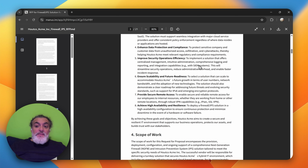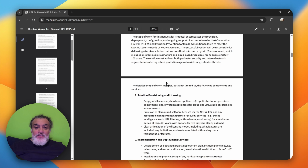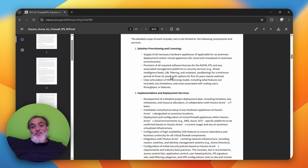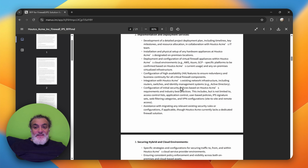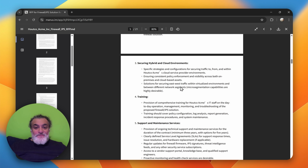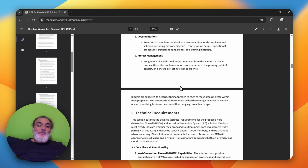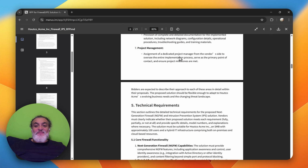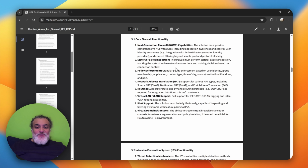Integration capabilities with the SIM system. Whoa, okay. I really like what it's doing here. Scope of work, solution, provisioning and licensing, implementation, training, that's cool too. Project management, assignment of dedicated project manager for the vendor side. Wow. Technical requirements, core functionalities.